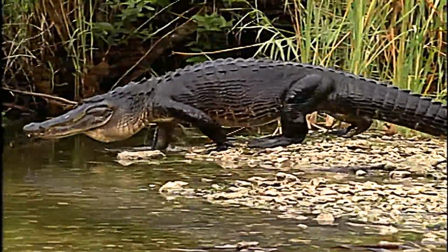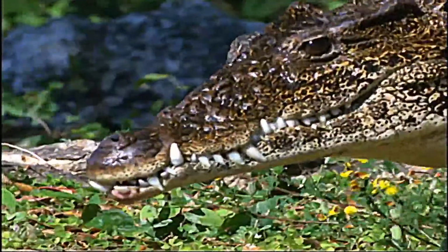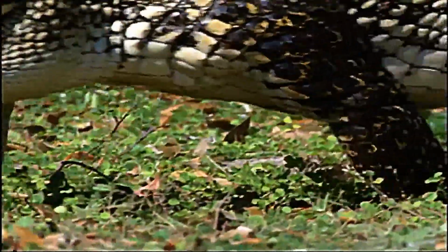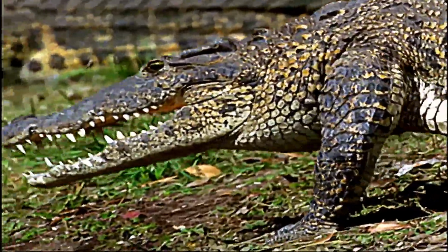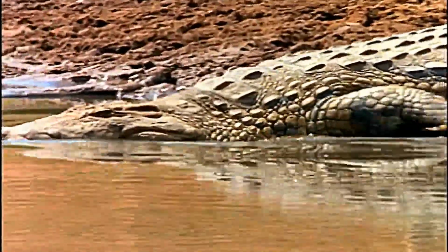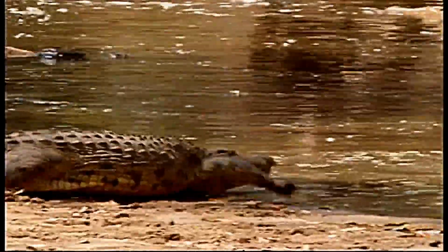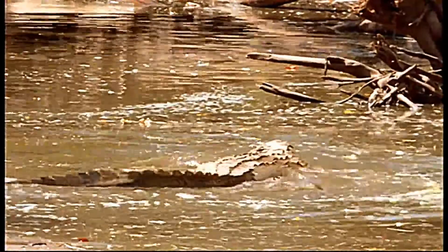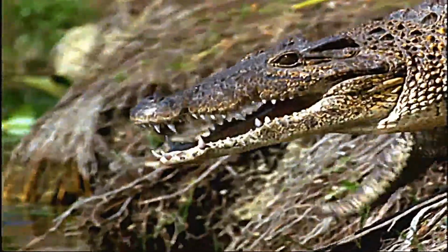It's not a very fast gait, but it's a very useful gait in that the animal lifts its body off the ground, it can walk over obstacles. At the other extreme is the belly crawl. The advantage of having different ways of moving is that you have a choice, depending on how fast you want to get from A to B.